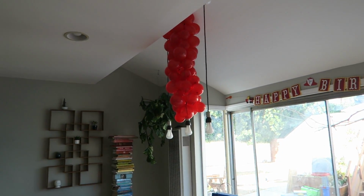That looks pretty cool. We just had a little surprise of the balloons falling down on Cindy. So we're gonna wait to hang some more up in a little bit.